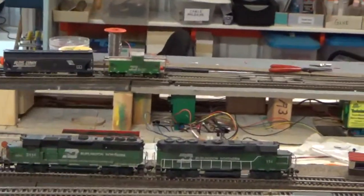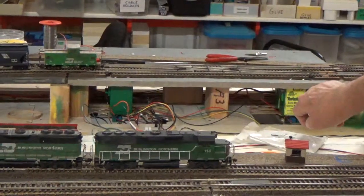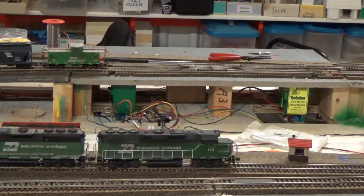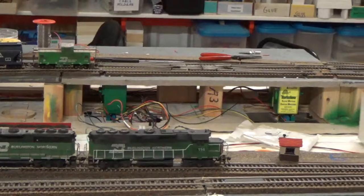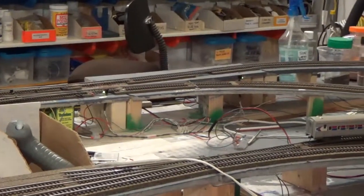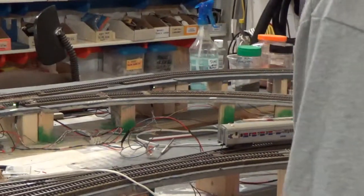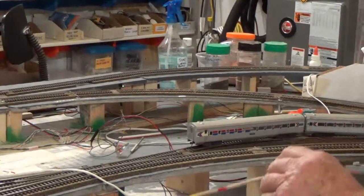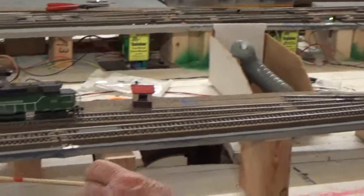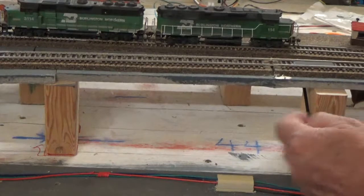2x4 pieces, Homasote board, turnout machines, the tortoise machines, lots of wiring through there. We'll just pan around, and you can see the complexity of the wiring and the hookup. All right, I'm going to bring my pointer back over. We're going to focus in on a little section here. You can see this would be under construction, so to speak. There's no scenery, but you can see the 2x4s.